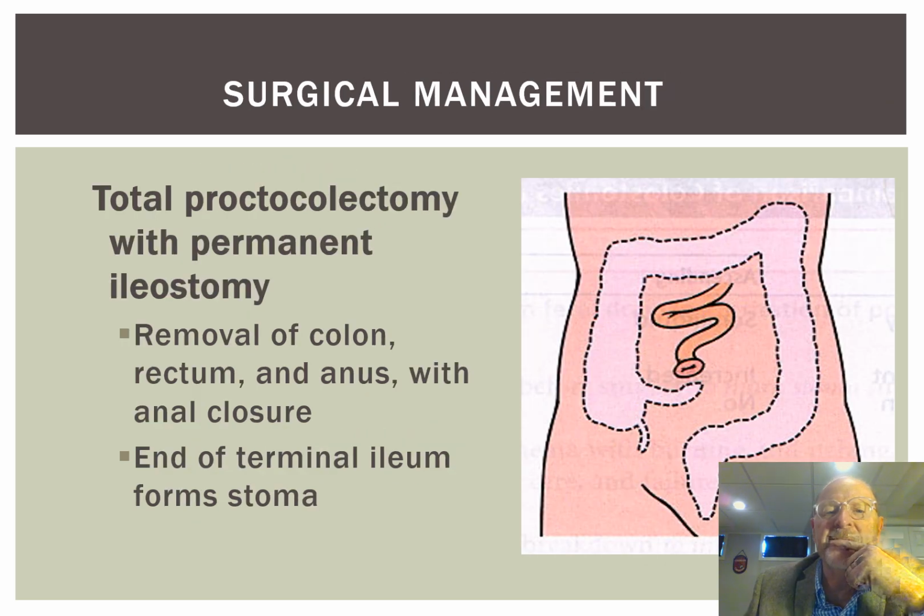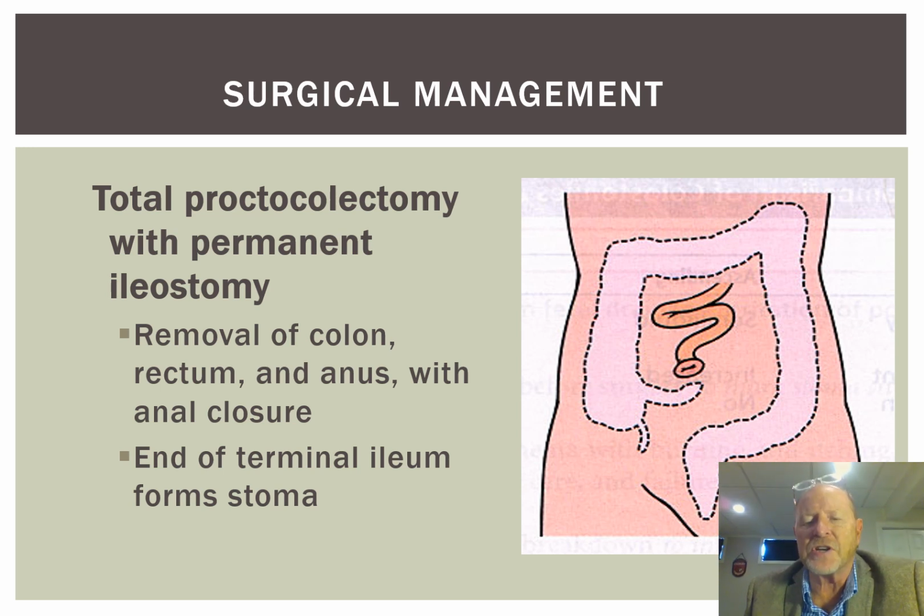The second type of surgical intervention that we're going to be talking about is a total proctocolectomy with a permanent ileostomy. So total means complete. Remember procto or proctologist? A proctologist is the doctor who examines the anus and the rectum of a patient. So in a total proctocolectomy, the surgeon is going to remove all of the large intestine and is going to remove the rectum and the anus as well.